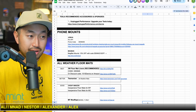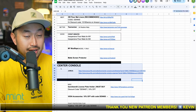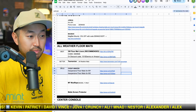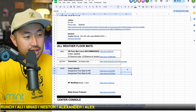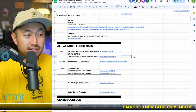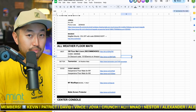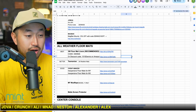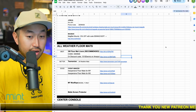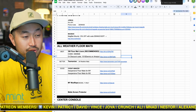In fact, if you check out our deal spreadsheet, we bucket accessories into the top 3 no-BS accessories that you should be getting for your Tesla vehicle. That's phone mounts, all-weather floor mats, and a good center console. Floor mats, and there's different levels to floor mats as well. All-weather floor mats. We got the cheap Amazon ones, which I think is the entry level if you just want to mess them up. We got Tasmanian, which is a decent set as well. Good, better. And then best for sure is going to be the 3W floor liners, which, if you use our code, is in line with the same price as some of the other ones, and it's by far the better quality. Way better than some of the other ones. Even some of those other 3W floor mat liner ones. We've got those on the Model X, and those are also definitely trash compared to the 3W liner floor mat one.